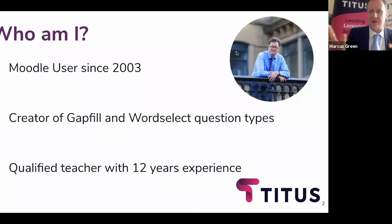So who am I? Why am I the person doing this presentation? I've been a Moodle user since 2003. Moodle has existed as a product since around about 2001. And I've been involved in online learning technologies since the mid-late 1990s. I'm the creator of the gap fill and word select question types. Those are third-party add-on question types, which I strongly recommend.